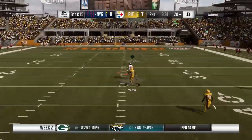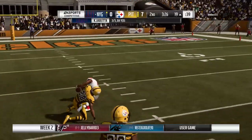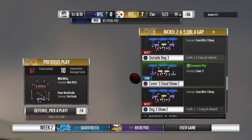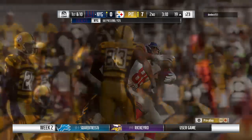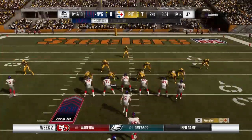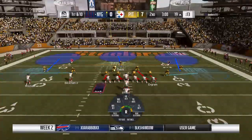Going up top. It's caught inside the 25. And he takes it down deep into Pittsburgh territory. It's a big play for the Giants on third down. 61 yards. So from their own 20 all the way to the red zone now. A chance to capitalize on 1st and 10.